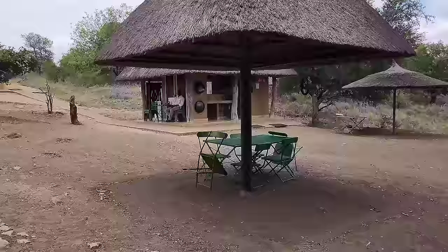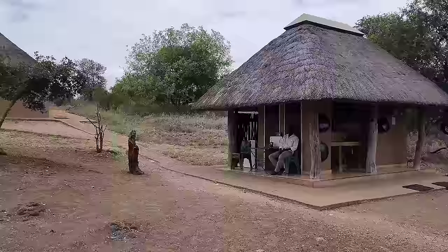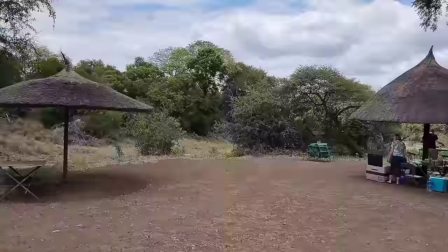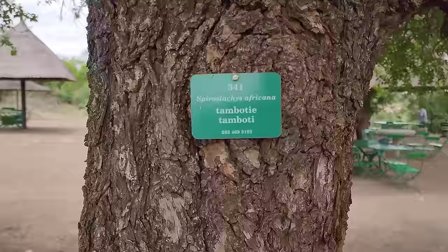There's the ablution facilities. Oh, well, not ablutions, toilets. There's the little kitchen. And this gentleman rents out these skottles for 30 bucks. 30 rand a shot. That's not bad. It's worth it. Tamboti tree.